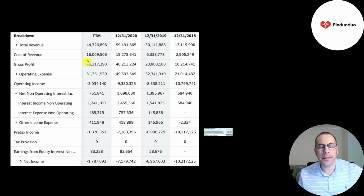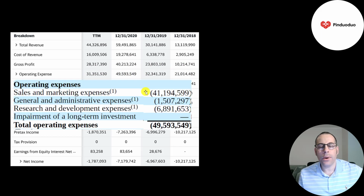These are the expenses directly related to generating the revenue. Revenue minus cost of revenue gives you your gross profit, which is positive every year, peaking in 2020 at 40 billion. Below that is their operating expenses and then their operating income, which is negative every year. A bulk of their operating expenses are sales and marketing, then 1.5 billion in G&A expenses. This is rent, payroll, things like that. Then 7 billion in research and development.